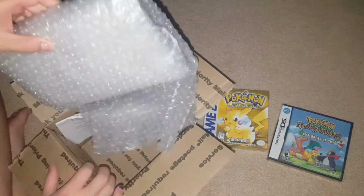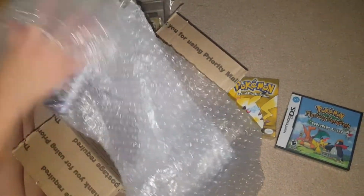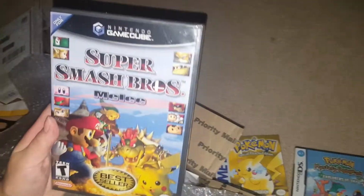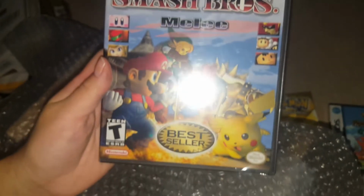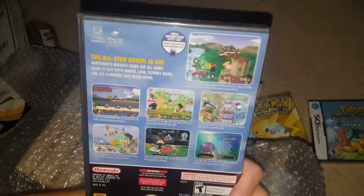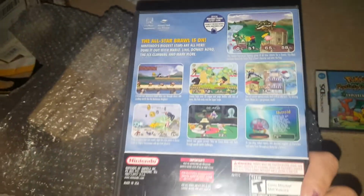All right, so on to our last package. It looks like a GameCube game. I believe this is Super Smash Brothers for the GameCube, and this one was stated as being mint, so I definitely have high hopes for it. I definitely see scratching right away with the camera. Those are some pretty deep scratches down towards the bottom. Sorry if we're blinding y'all with the flash as always, but this one's got more scratching than he stated.